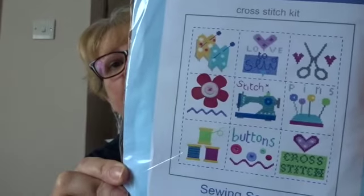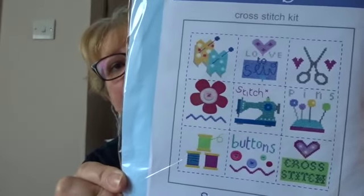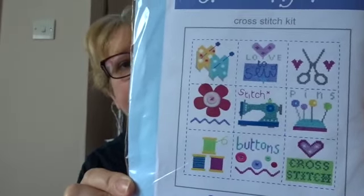But the first one that I have is this. So I've purchased a cross stitch kit that I'm going to do and frame to go in my craft room. I couldn't find one with lots of yarns on it, but I did find this one with all this lovely, it's got a cross stitch on it and it's got sewing on it. And as I'm getting into my sewing a little bit more, I thought that was quite nice. So I'm going to be sitting and doing that.